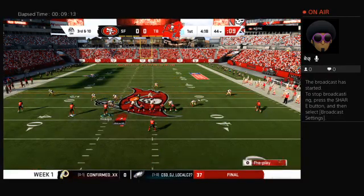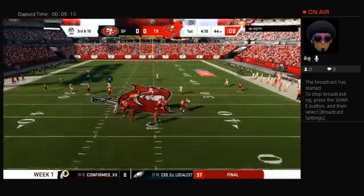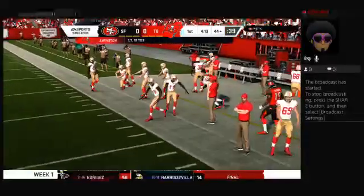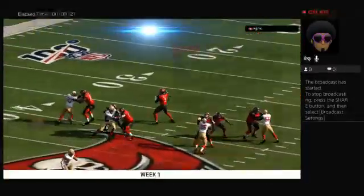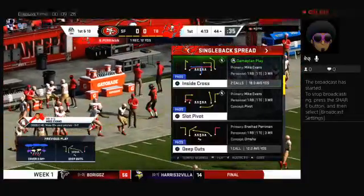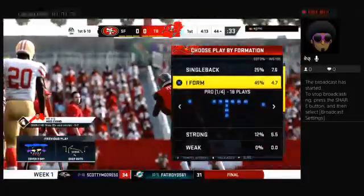On 3rd down, Winston. That is caught. It's Perriman. And he gets us to the other side of midfield across the 45 before going out. That's good for a Buccaneer first, a pickup of 12 yards.